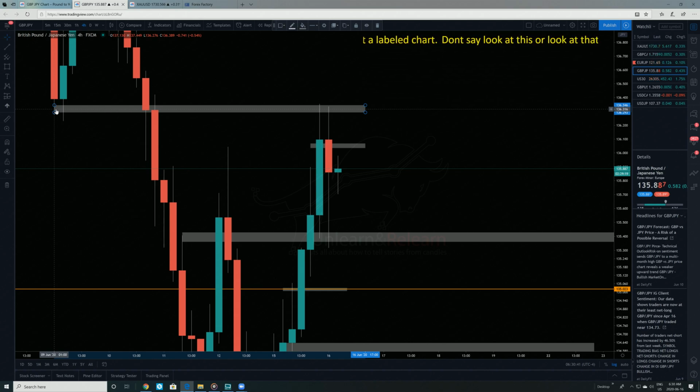Someone's saying fake head and shoulder farming. I have no idea what head and shoulder is or how that's going to farm.